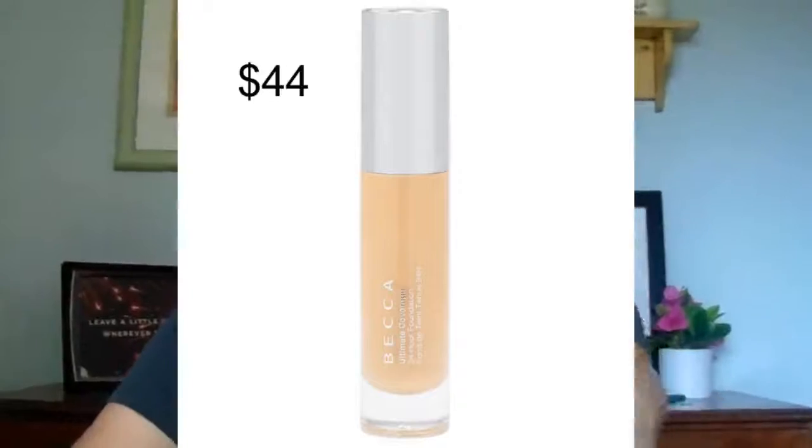Now, the next product I got through BoxyCharm, I believe it was through their add-on items. And it is the Becca Ultimate Coverage 24-Hour Foundation. Now, I was looking for a foundation that I would be able to wear this summer when I am doing my videos or when I'm shooting my social media pictures, so I could have a full coverage foundation that was not going to melt off my face, because my room where I tape some parts of the day can get very hot in here.